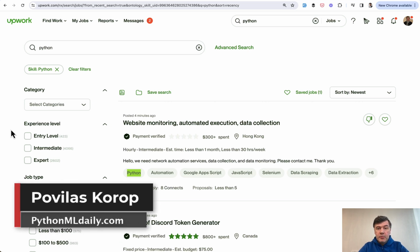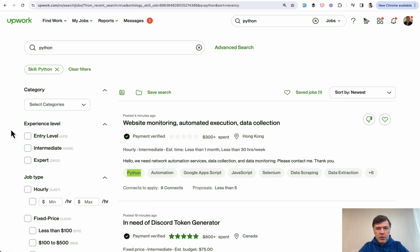Python is a multi-purpose language with a lot of different use cases and applications that you can create. But what are the most popular ones, the popular use cases and specializations worth diving into, worth learning to increase your chances to get a job or projects?